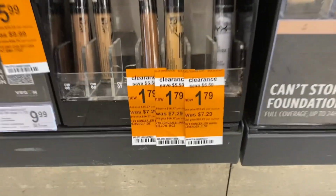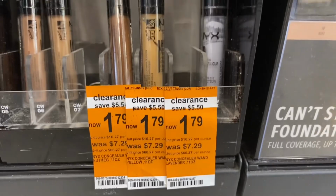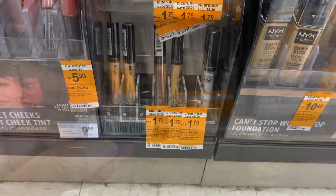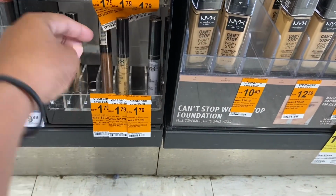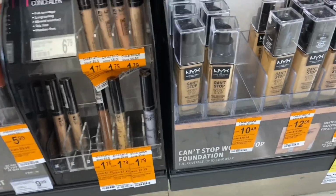Excuse me, what is this lip gloss? NYX. Oh, concealer. Well, $7.29, now $1.79. Might got coupons for this. Let me scan it. We got a Walgreens coupon for $2 off two. So you have to buy two to get $2 off, so you'll pay 79 cents each.